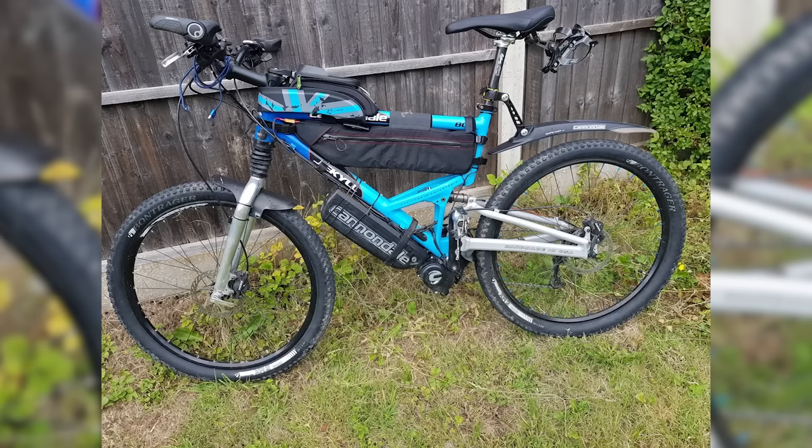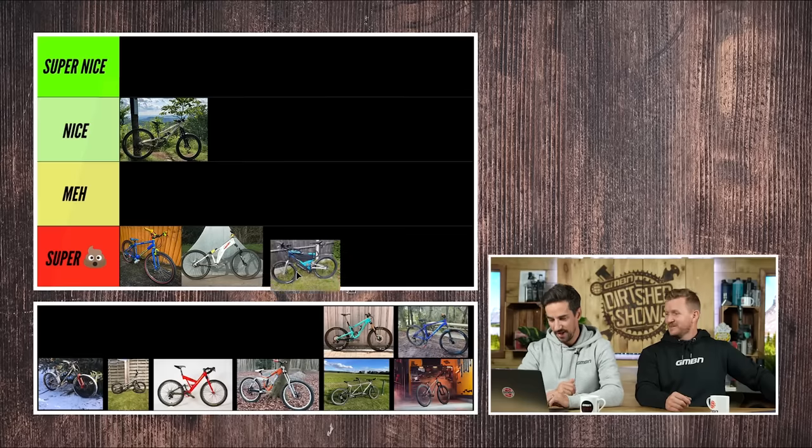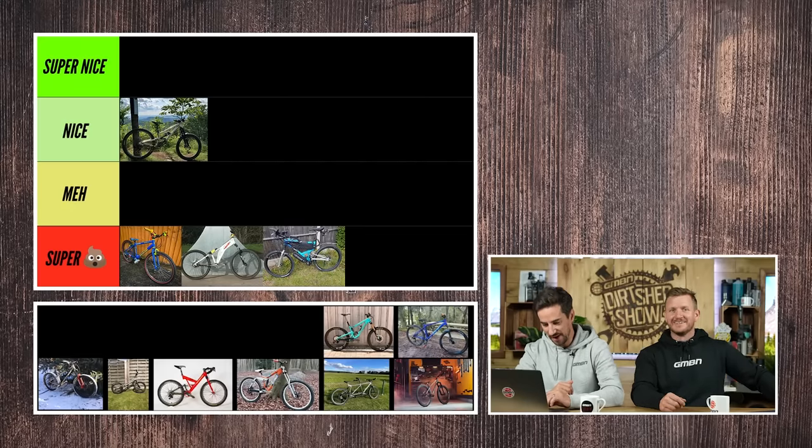I'll tell you some details. It's got an STD Z2 bolt-on, 36 volt, 250 watt. It's got loads of batteries. Neil, you can vote on that one. So now we're going.